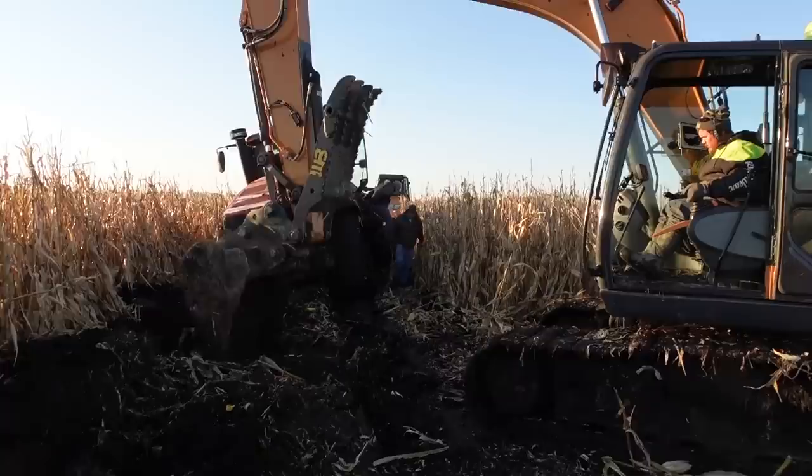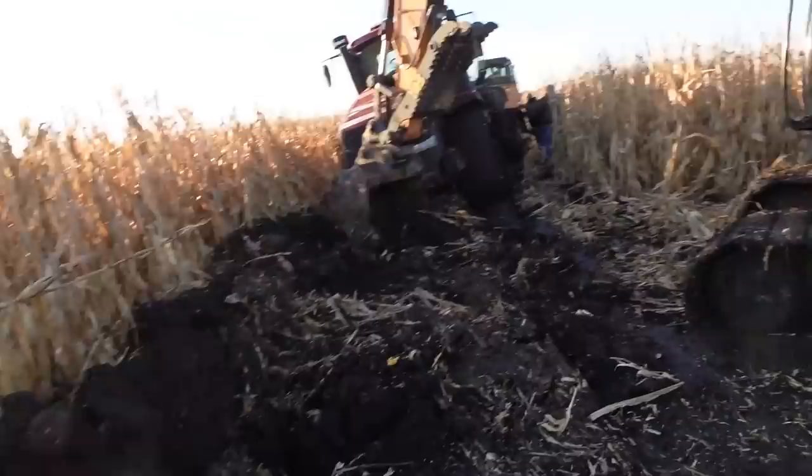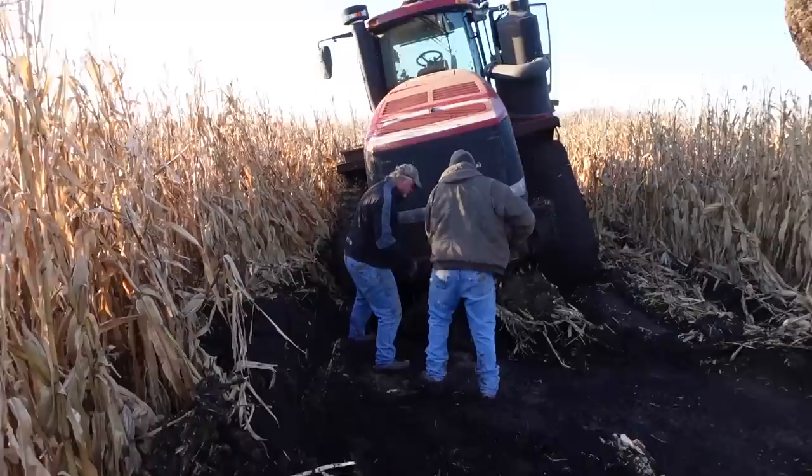So he's gonna try and carve a little bit of a ramp that will hopefully make a difference here. It's like we keep saying, it's so soft underneath, but if he can build a ramp, they can turn it sideways and get it to pull forward. Ah, the old railroad tie trick.